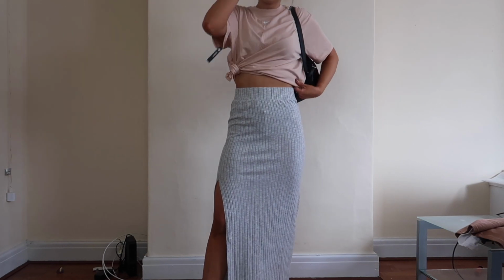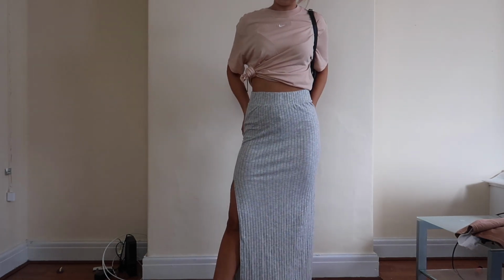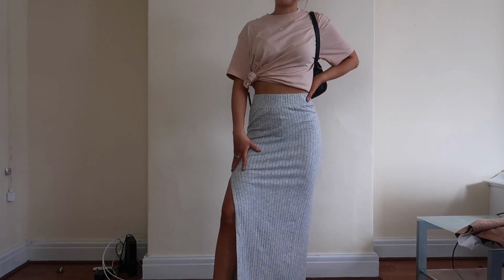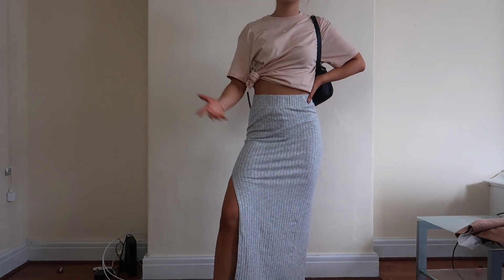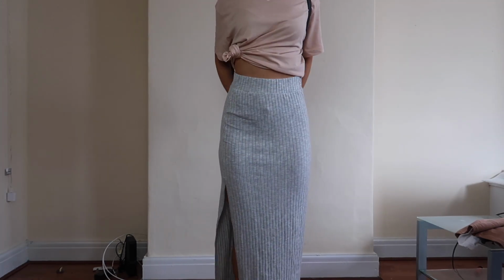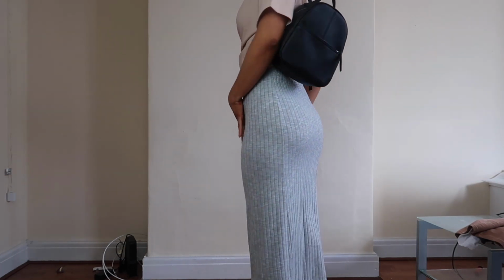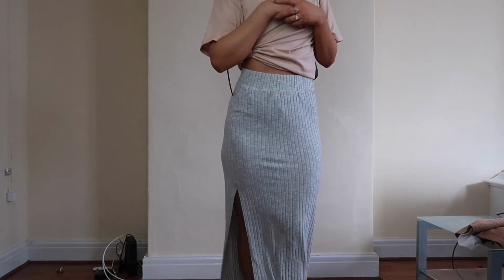You can even wear this t-shirt with jeans or whatever, but I just think, you know, now spring's on the horizon, I may as well just get dressed up to, you know, spend spring in my kitchen. So I'm gonna give this outfit an 8 out of 10, because this skirt is just so soft and comfortable, like genuinely, I love it. So let's try outfit number three.